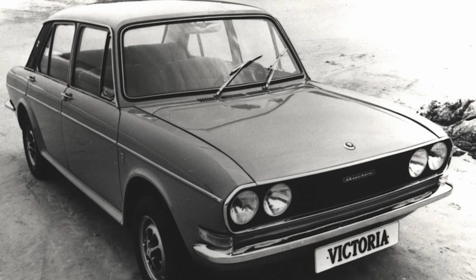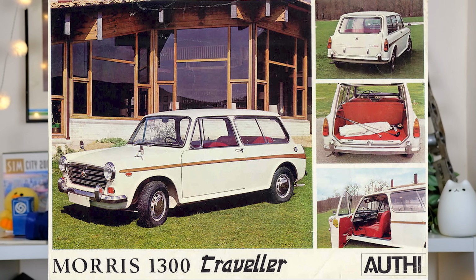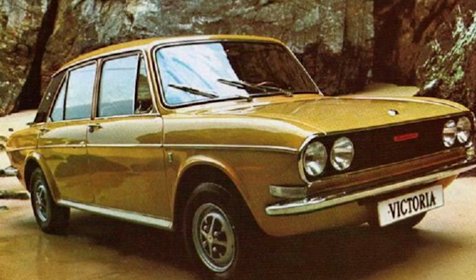This video is on BL's operation in Spain and how it met its fiery demise. We cover cars like the Authi Victoria, one of the most beautiful 3-box saloons I've ever seen. Let me know in the comments below, what do you think of these amazing cars? Do you think they could have succeeded in the UK? And do you have any British Leyland memories or any memories of BL in Spain?